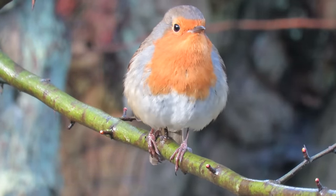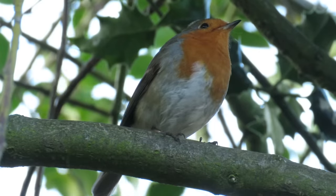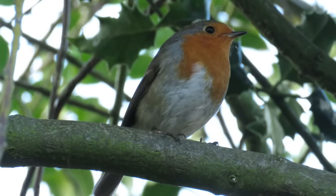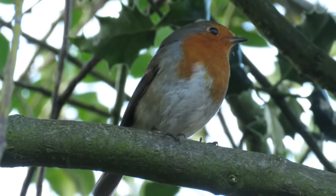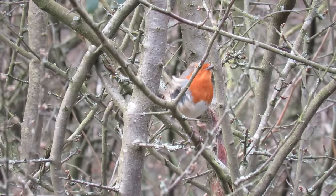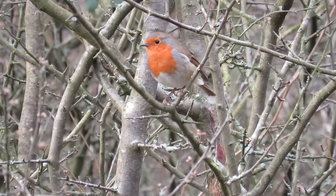Robins have long been considered as the UK's favourite bird, so it's only fitting that they are also the unofficial national bird of the country. There is some great news for fans of them too, as their numbers seem to be on the rise. They are currently the 7th most common garden bird, and it's estimated that there are almost 7.5 million of them in the UK.